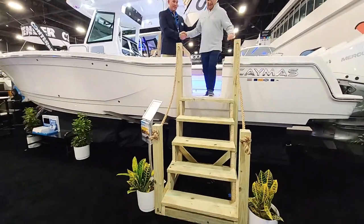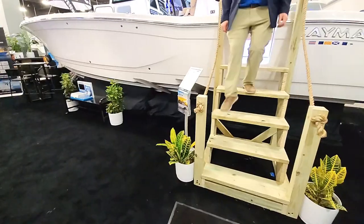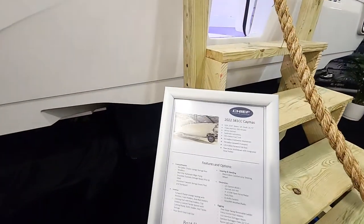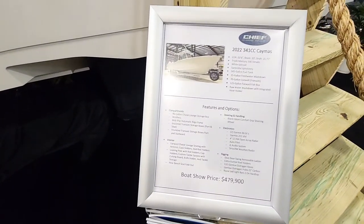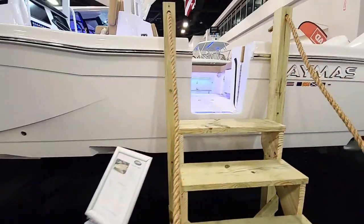Yeah, Ron, you bet. Good to see you, buddy. Okay, Blake Wyatt, so here you go. You requested this boat. Price is $479,900. Now let's hop aboard.